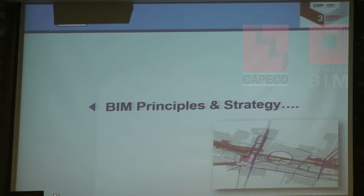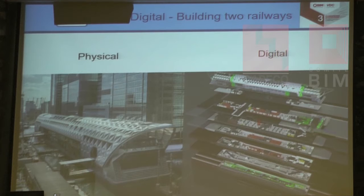But we realized that the information was going to be such a key resource in creating this railway that it needed specific attention, particularly to try and get the coordination and the collaboration that's needed on projects of this size. So it's so interesting when we talk about VDC, because in Crossrail we always talk about building two railways, the physical railway and the digital or virtual railway, and always thinking about those two things because they are inseparable.